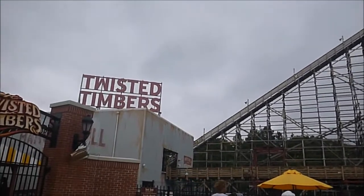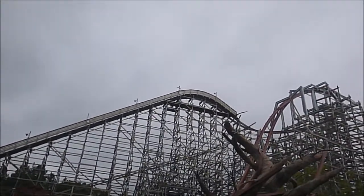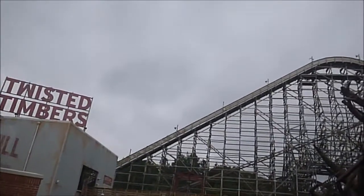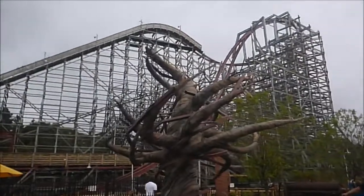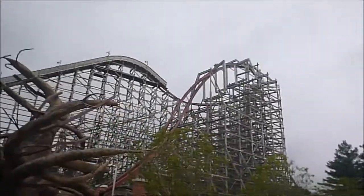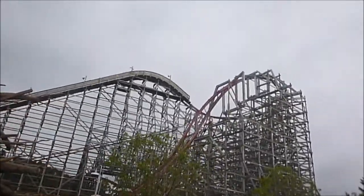From the time that you start the barrel roll drop to the time the brakes hit, it's about 50 seconds. Doesn't sound like a long time, but with a ride with this much airtime, I think that's the perfect duration. I think they nailed it perfectly here. Steel Vengeance is very intense. It's going to be too intense for a lot of people, I think. This one may be just right.